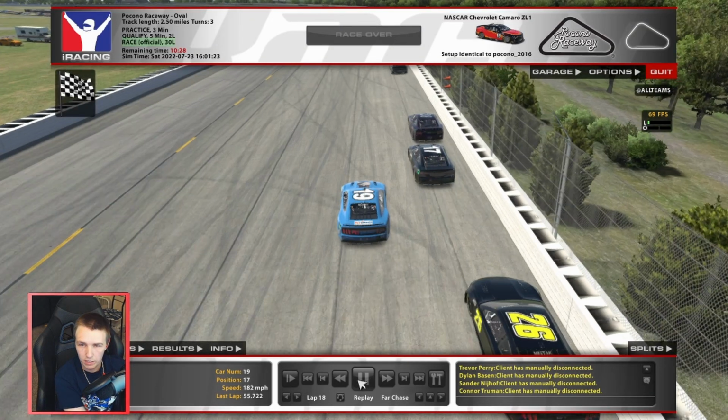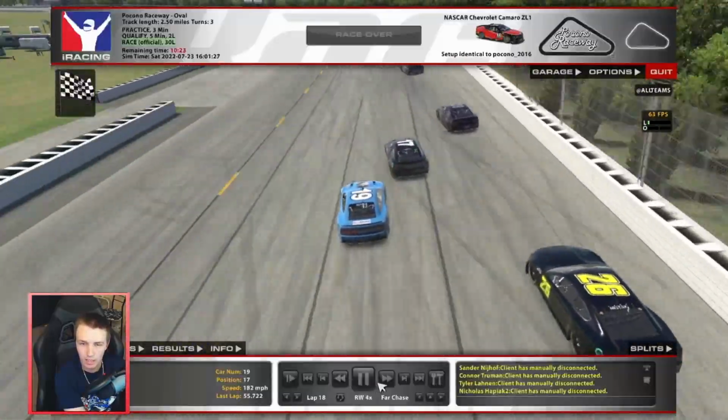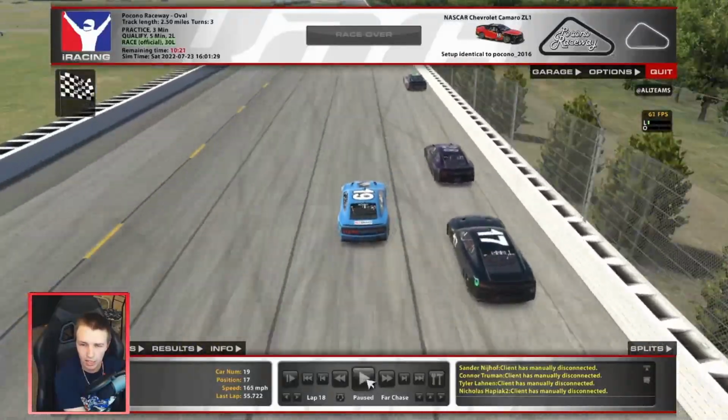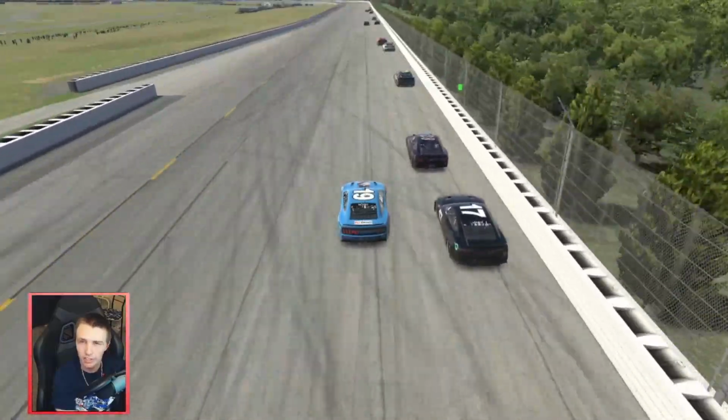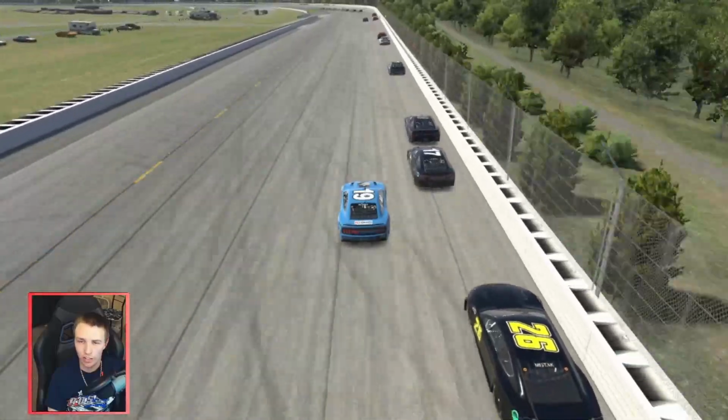Where is that? Yeah, 17 throws a real late block, and the 19 wasn't really to his inside at that point. Like, they had a huge run. The 17 clears him and tries to come down and just brakes a lot harder than the 19 expected.